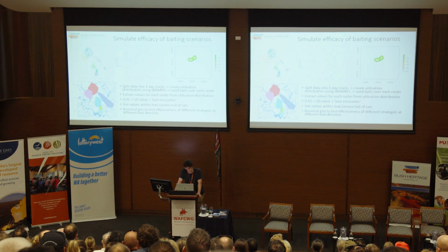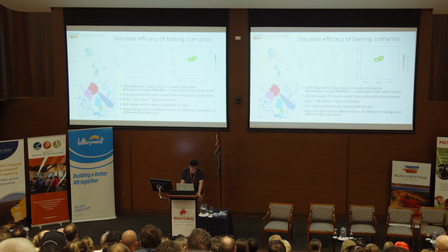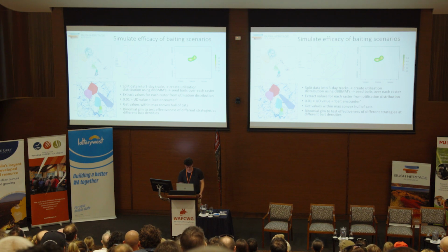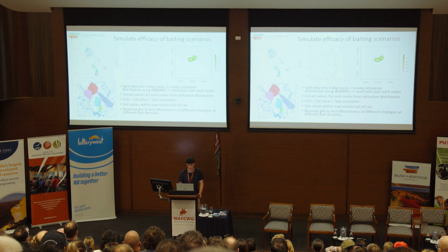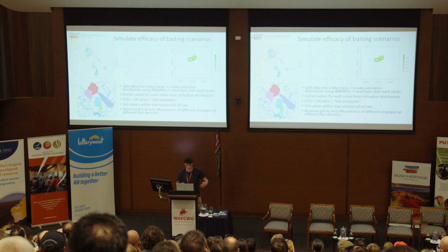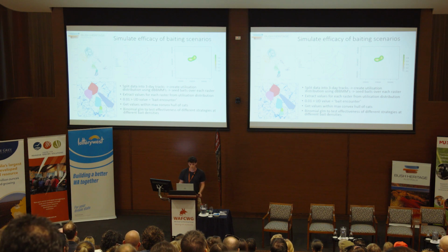I split all my cat tracks into 3-day periods, as I read that's when baits are most palatable and hopefully haven't been removed by non-targets. For each of those tracks, I created utilisation distributions and then point clouds of different baiting strategies. I tested a few different ones, like standard block baiting over the whole zone, and then also a buffer around the main drainages. It's a 2.5 kilometre buffer, but I also did a 5 kilometre buffer, and different spacing as well. That's 500 metre flight lines with 200 metre drops, a more spread approach, versus the 1 kilometre, 200 times 40 metre clustered bait drop every kilometre.